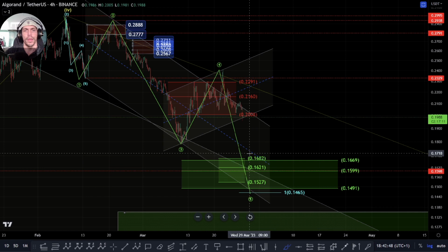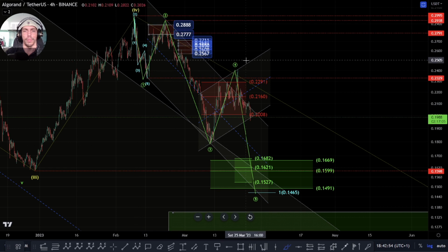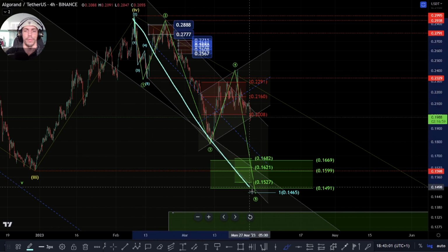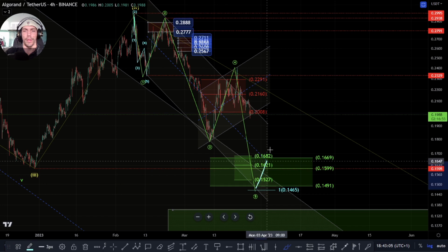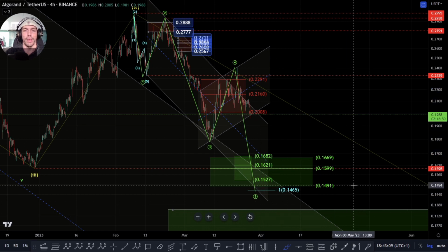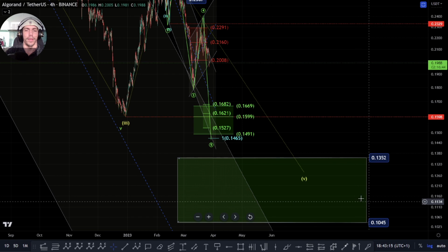The problem with this is if we did form a structure like this as a diagonal, it would not be a good sign because the fact is it's made up of five-wave moves. And basically what we'd have to be careful of is that if we did get a bigger five-wave move down like this, we would have to treat that as a wave one, and then we'd be looking for that potential of a wave two, and then actually looking to break down even deeper than our initial target here, which is sitting towards this 1352 to this 1045.